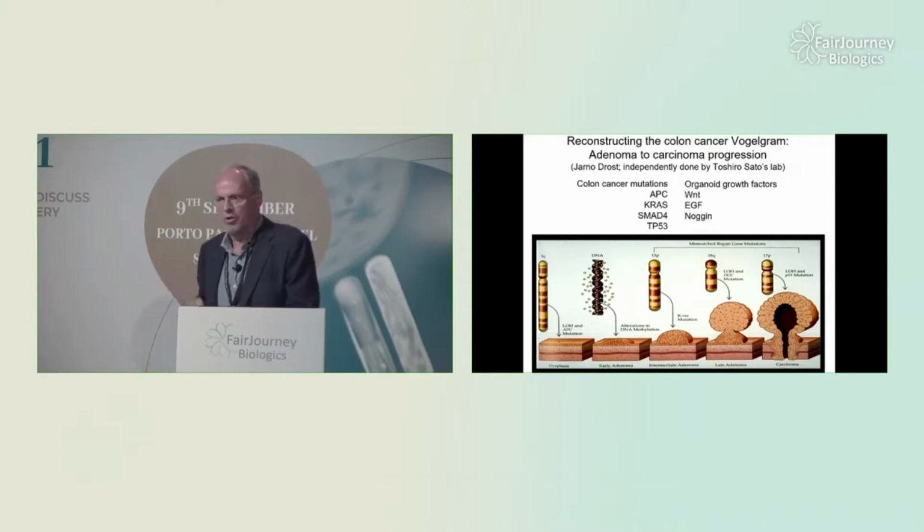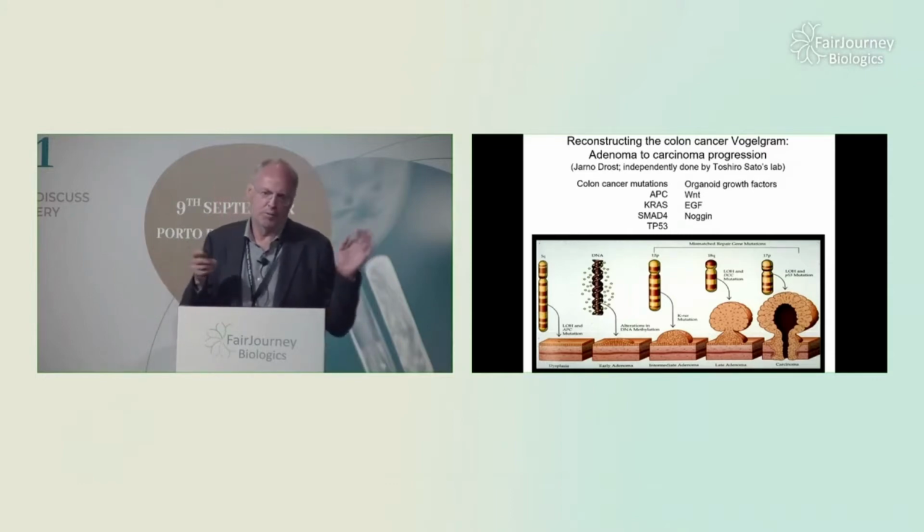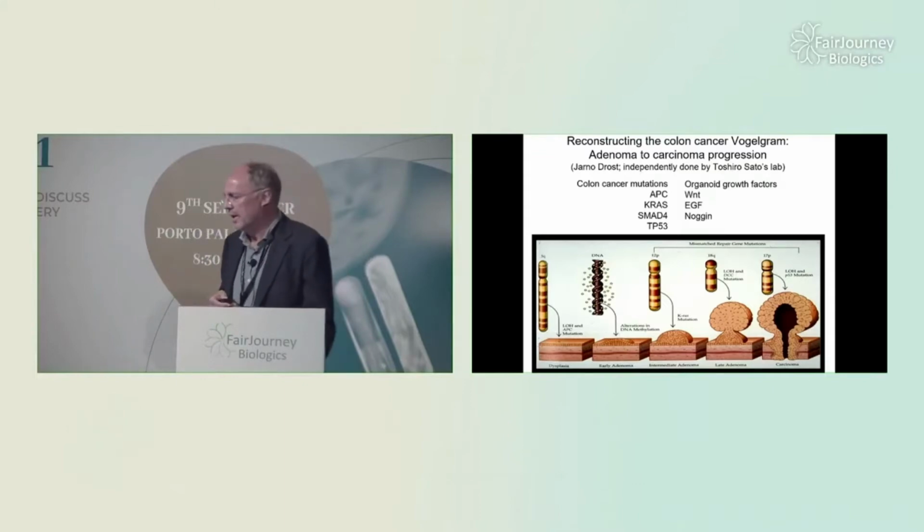So the most common mutation in colon cancer is the loss of APC, one of the first tumor suppressors ever cloned. 80 to 90% of colon cancer cases lose APC. This activates the Wnt pathway. We add Wnt to the medium. So the prediction would be, if we take a normal organoid and we take Wnt out of the medium, they will die. But if we mutate APC at the same time, they will live and they no longer require Wnt.